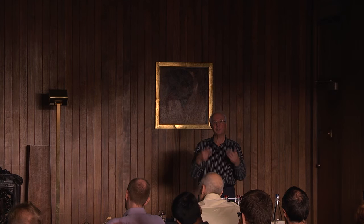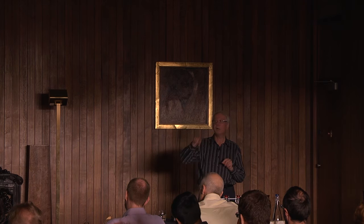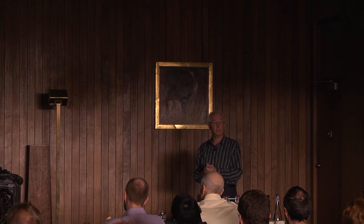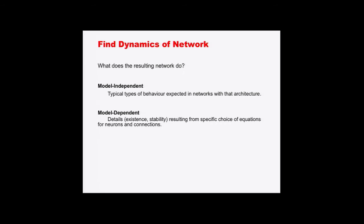The very robust phenomena are the first kind, but people often find them using the second kind, because the way to see this on your computer is you put the equations for your network into some standard differential equation solver and see what it tells you. But then you have to have specific equations. But actually, these are more general. Okay, so let's take a very simple example.